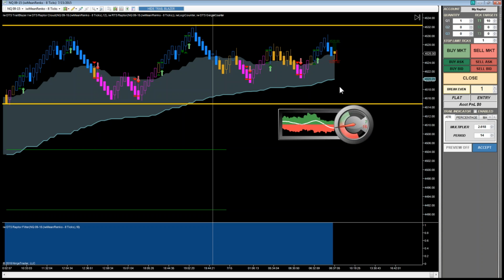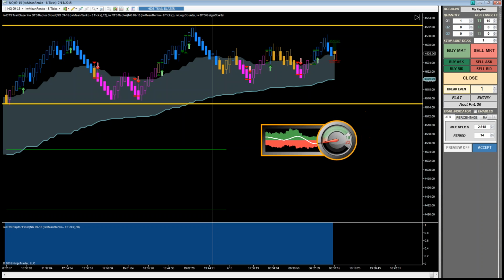We'll see if they can't shake things loose. This tool that you see right here, this is called the Geiger counter. This is the latest addition to the DTS arsenal. Actually, this tool will be available for any chart. So regardless of whether you use DTS, if you use a time-based chart or a tick chart or whatever, this is a universal tool, and it's essentially a tape reader.